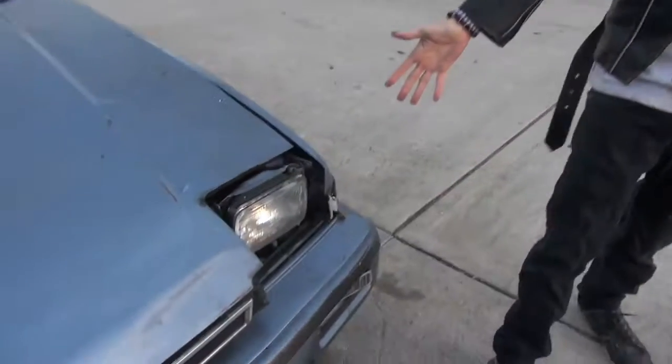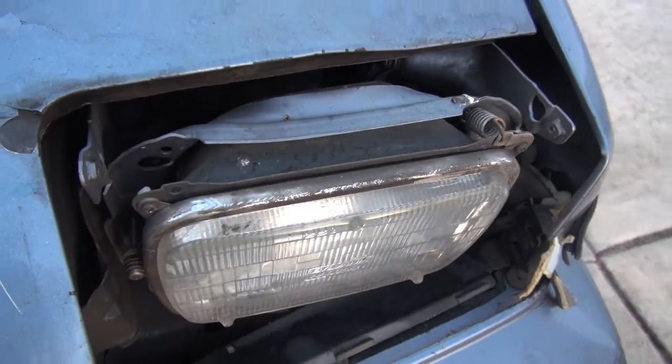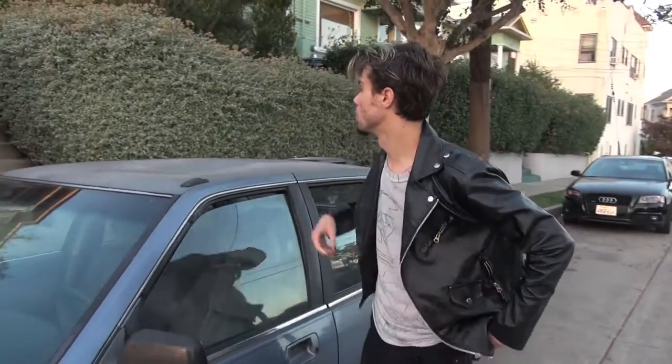Probably from the accident when I was in rush hour and a Cadillac in front of me slammed on its brake. I scratched their paint and totaled my car, which is why this doesn't latch anymore. So yeah, I have to keep that strapped on. I usually just stay off the freeway.